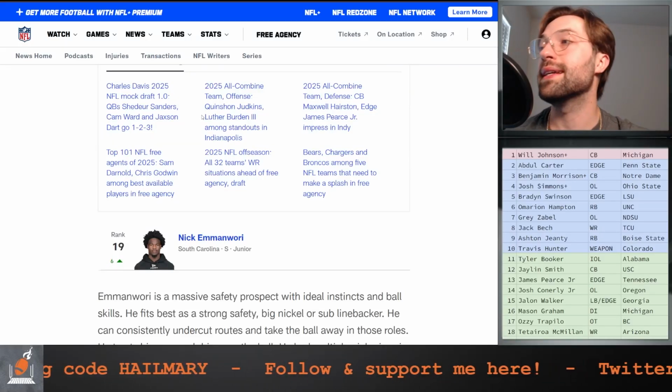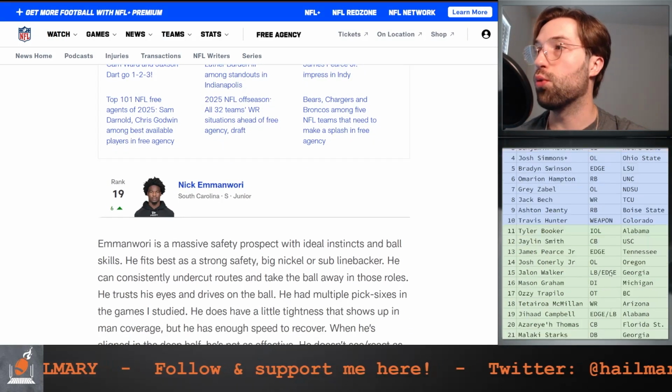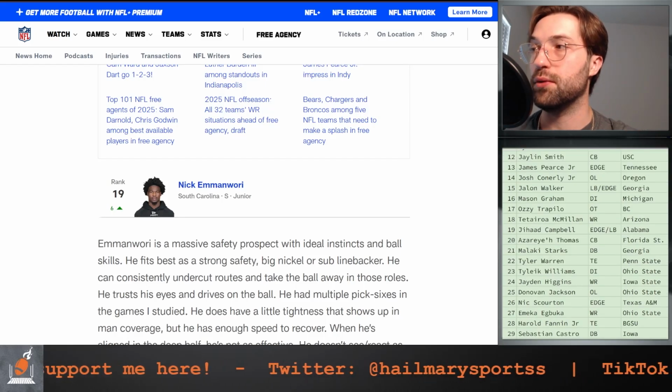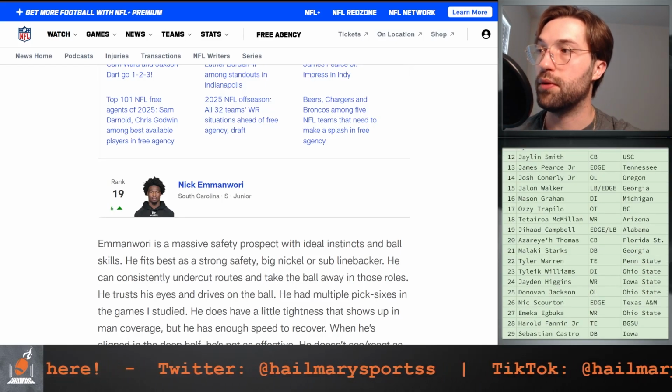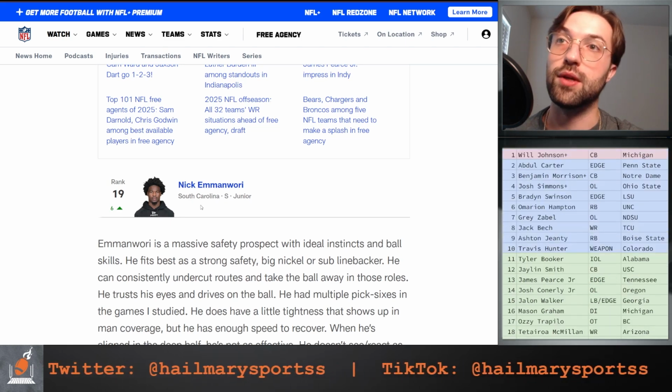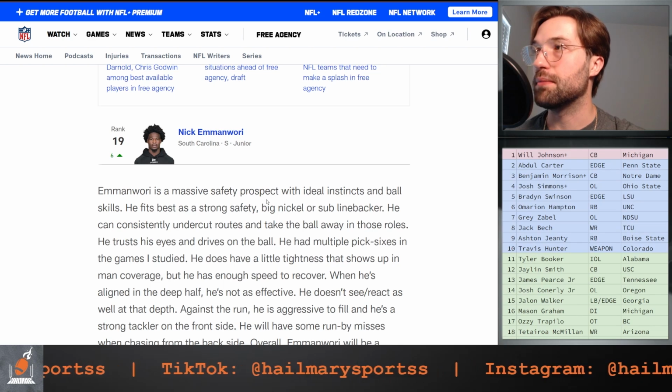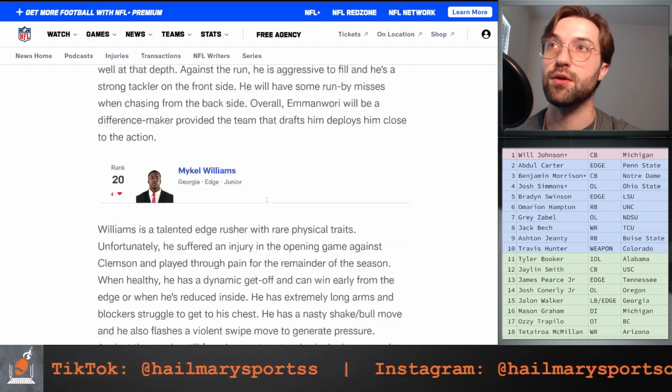Nick Eamon at 19 is beautiful. Eamon, I'm still updating the grades on my defensive backs. So my preseason grade on Nick Eamon was the number 31 player in the entire class. So safe to say, because he did even better this year, he might end up being a top 10 player for me. We'll see what happens when all is said and done.